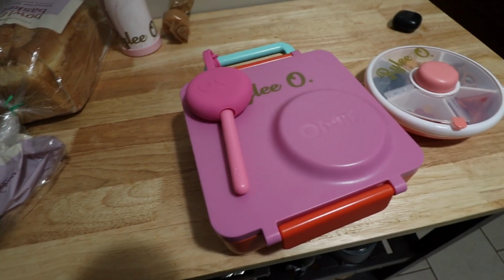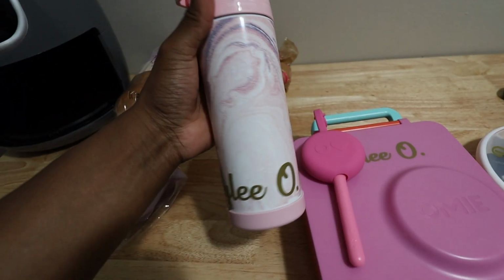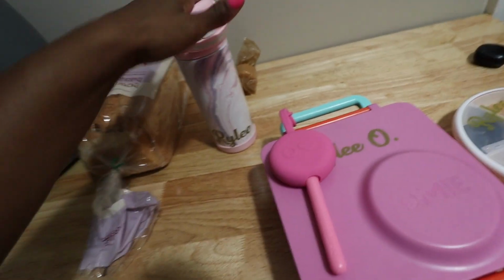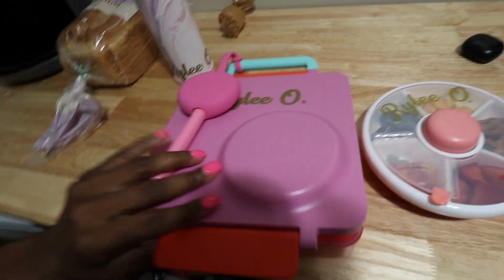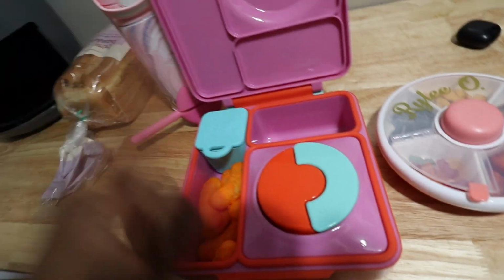So we have everything all packed and ready to go. Her water is in her water bottle, so I will put that in the fridge. I put her book bag near the door. And then for her lunch, again, she wants soup.